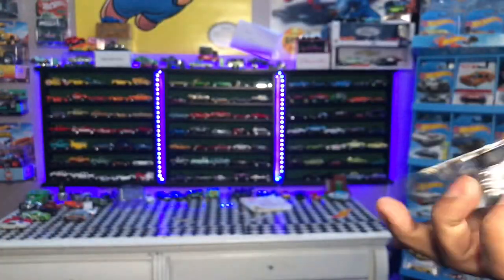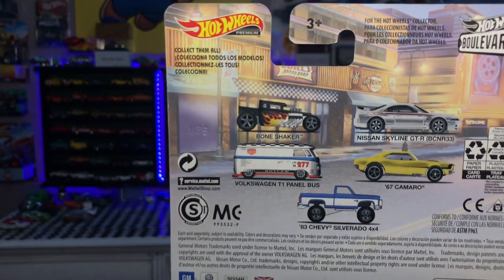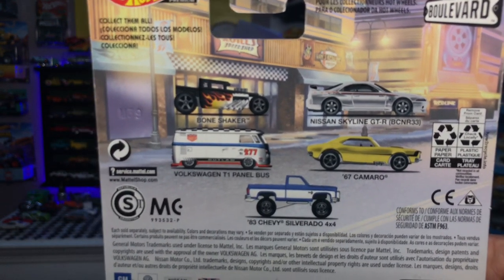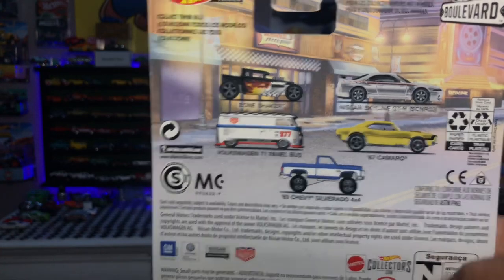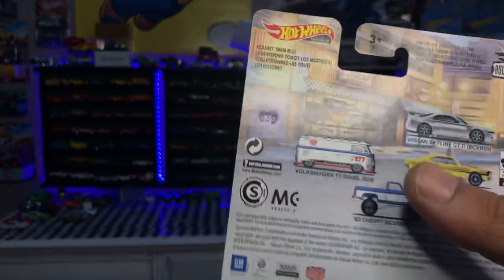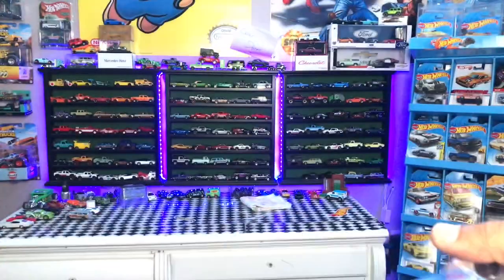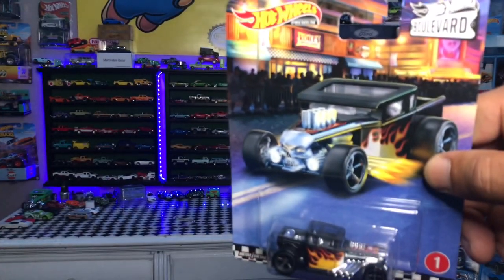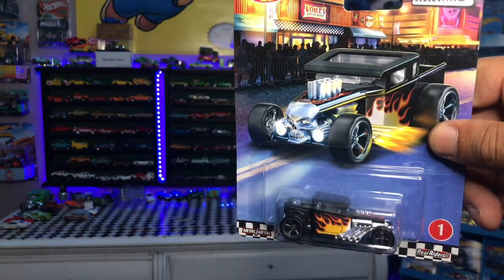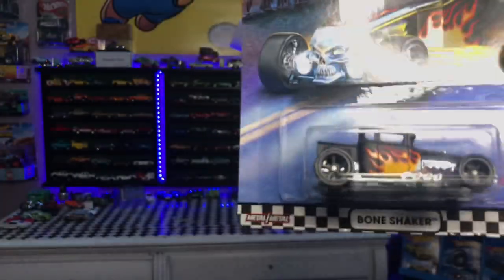Oh, wow, okay. And the other cars from this set, they got the Bone Shaker, the Volkswagen T1 panel bus, the 83 Chevy Silverado, 67 Camaro, and a Nissan Skyline. The Chevy Silverado, I would love to find that, and the Camaro and the Skyline. These little vans, they cool and all, but I don't really care for them, to be honest. But yeah, my first time seeing this one. I've seen it on eBay, I've seen it on other people's YouTube channels, but like I said, I found number one. Looks like Ghost Rider. That's very cool, yeah, it does. I like the wheels on it.